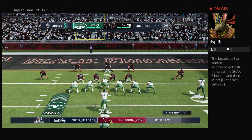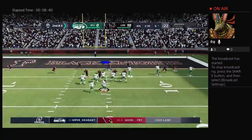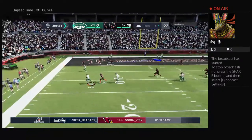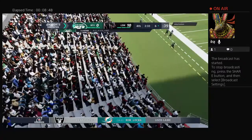They'll contain him to just 4. Second down. Operating from the gun. Ham buying time to his left. To the end zone, but it's incomplete.